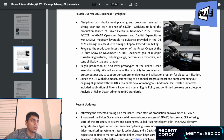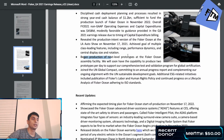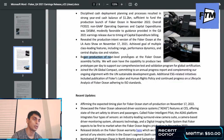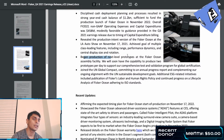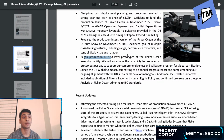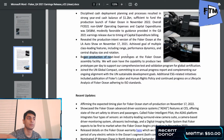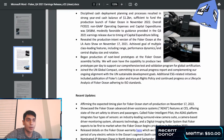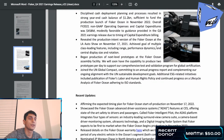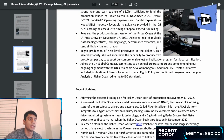And they talked about the LA Auto Show. They began production of next level prototypes at the Fisker Ocean Assembly Facility. So we already saw the Fisker Ocean in their show in November, but I think they called it the production intent, which probably is not the production vehicle. They don't actually have production until like the end of this year, but maybe they're starting to really finalize the production intent. I don't know what terms they want to use, but we saw what we believe to be a very, very close version of the Ocean in November, but of course there's going to be some changes, and they still have a lot to talk about when it comes to the interior.